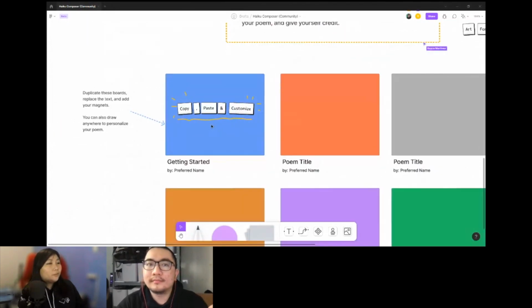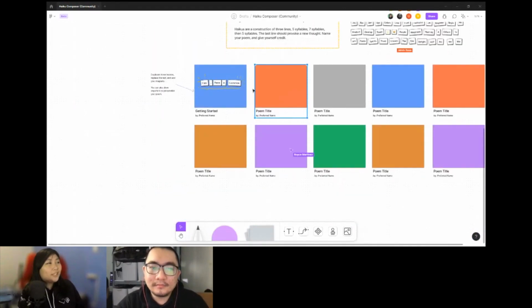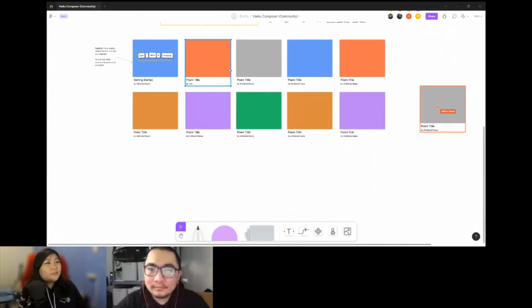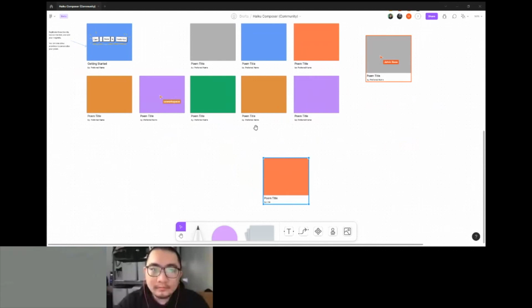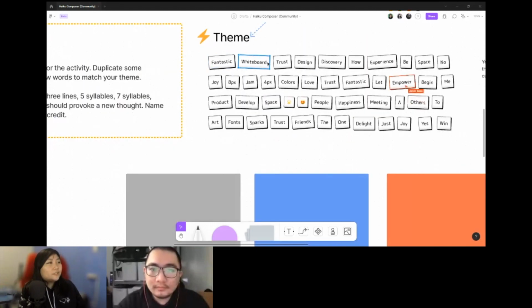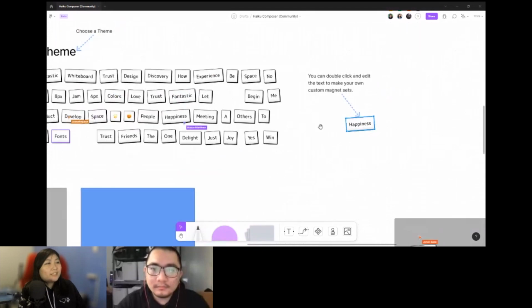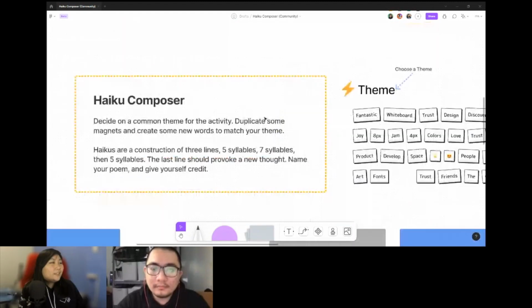So everyone grab a square and then you can just duplicate it. For example, here, it's my square. Put it somewhere where you want it to be. Then get a bunch of these and just duplicate it. You can double click and edit the text to make your own custom magnet set. So let's make some haikus with the ones that are already here.